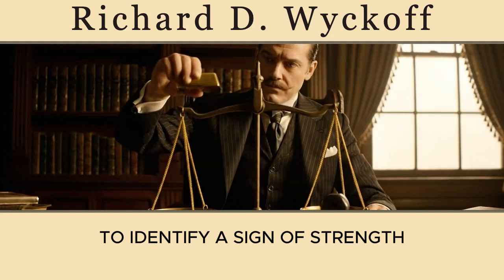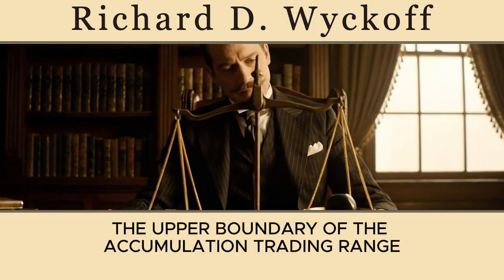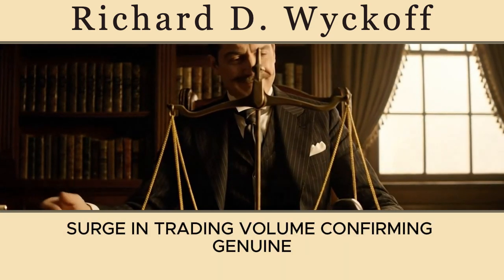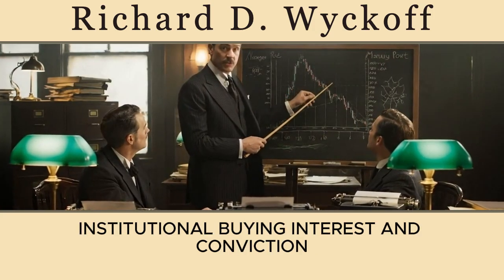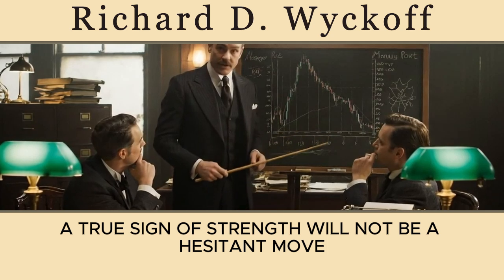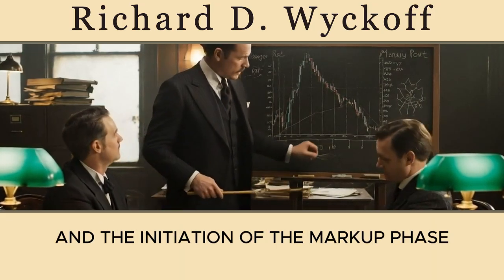To identify a sign of strength, traders should look for price action that decisively breaks above a significant resistance level, which often represents the upper boundary of the accumulation trading range established by the automatic rally. This breakout must be accompanied by a noticeable surge in trading volume, confirming genuine institutional buying interest and conviction. The price action should display wide upward spreads, indicating strong bullish momentum. A true sign of strength will not be a hesitant move. It will be a confident and energetic push higher, signaling the dominance of demand and the initiation of the markup phase.